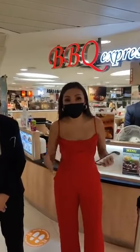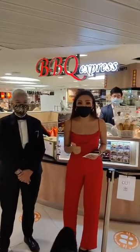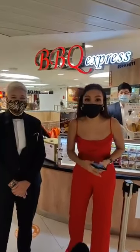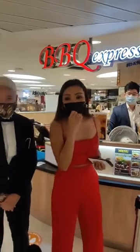Okay. So this is one of the four different outlets of BBQ Express. There's Lot 1, there's Tampines Mall, and there's Bukit Panjang Plaza as well. We're here at Bishan Junction 8. Okay? Yes, that's right. All right.